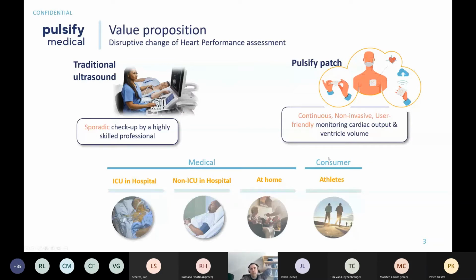also further along in the track, there's also consumer applications. I won't stay too long on this in view of time. But basically what we're trying to do is shrink these traditional tools, which need very trained operators to put them in place and look at what's going on. So we want to shrink that whole tool into a patch format and let it do everything automatically.